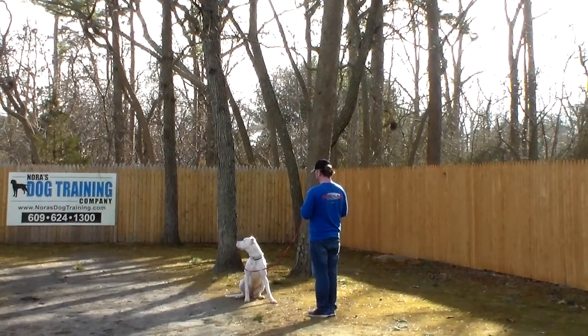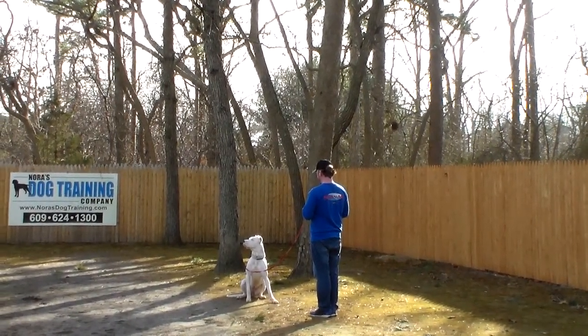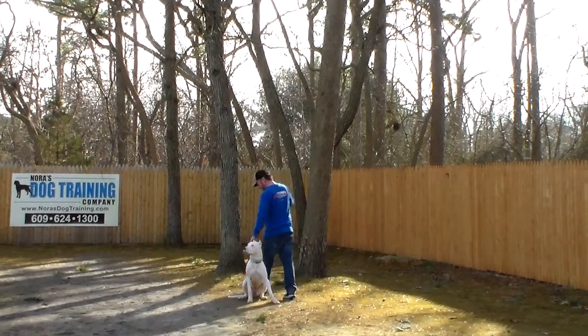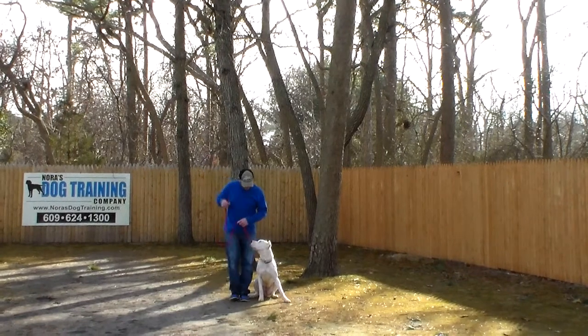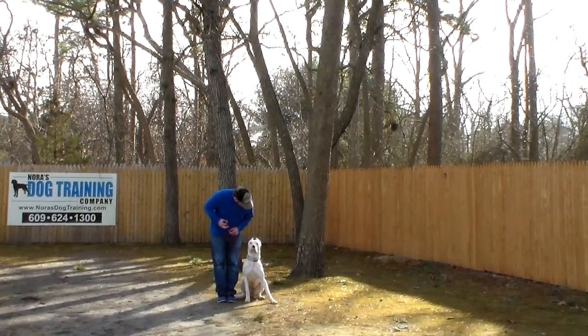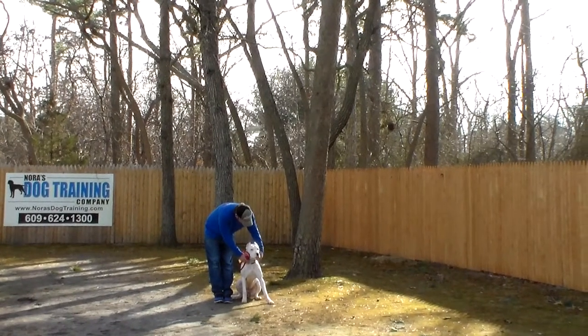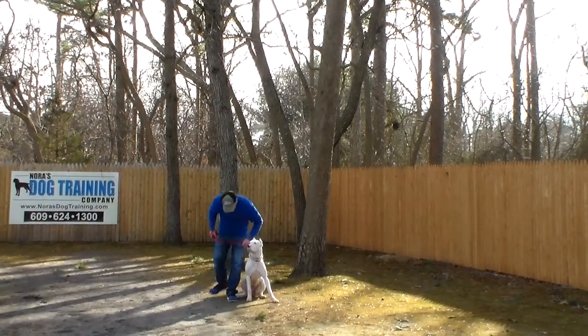You can practice this indoors as well as outdoors. When Rich returns back to her, he walks all the way around her, returning all the way back to where they started. He stops at her shoulders, and at this point, she expects to get another command, and he'll heel her out of that exercise.